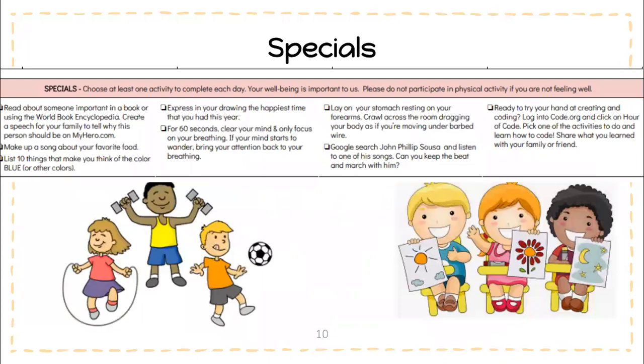All right, and then once you have finished your day 36 activities, you can choose a fun special area activity to do as well. Don't forget to take a picture of your work and send it to your teacher once you are finished so that they can give you feedback and put it in your portfolios.